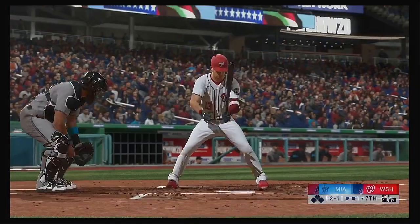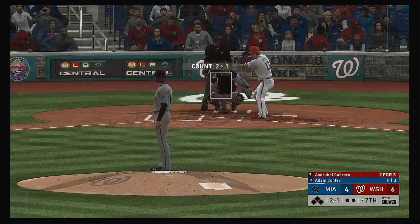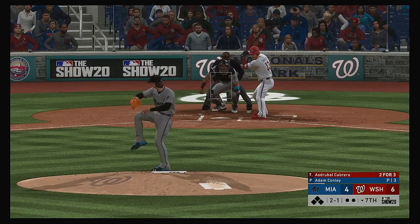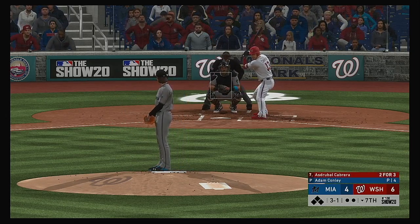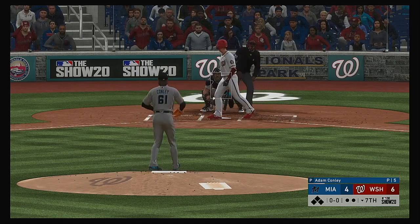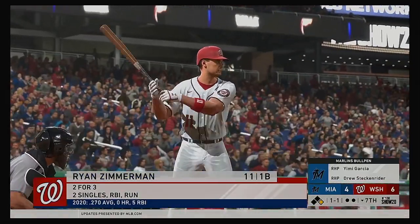Number 61. Asdrubal Cabrera will be the first one to greet him, as he'll have to turn around and bat from the right side of the plate here. Here's the 2-1. That's the ball. When you're playing close games like this, base runners mean everything, so he can ill afford to start giving away free passes. And that misses, ball 4. It's a leadoff walk to start the home seventh.